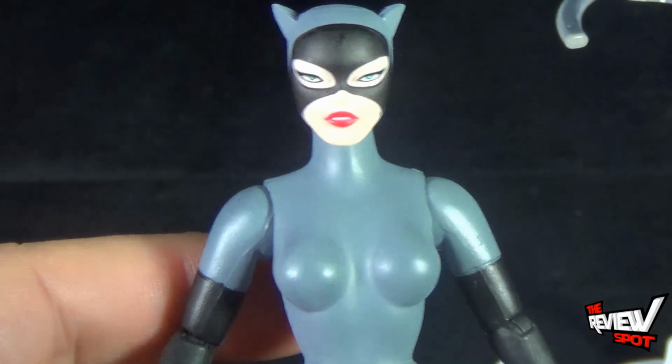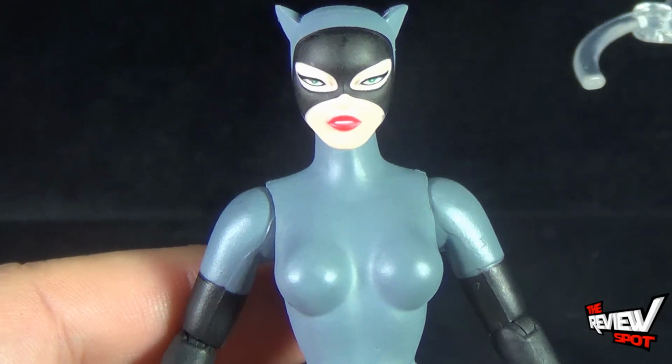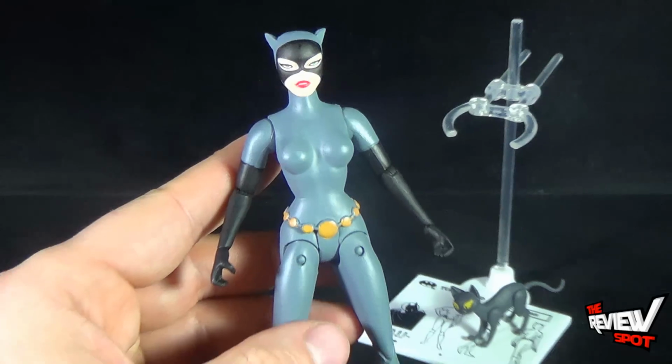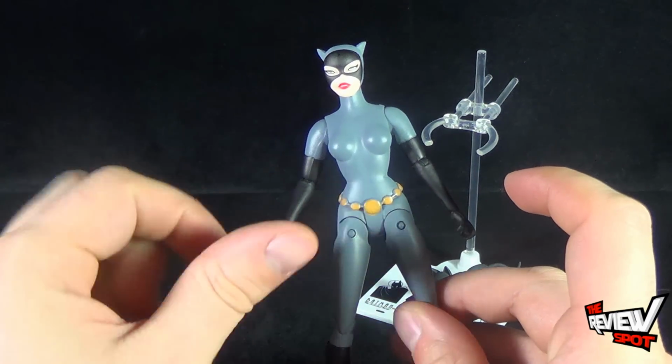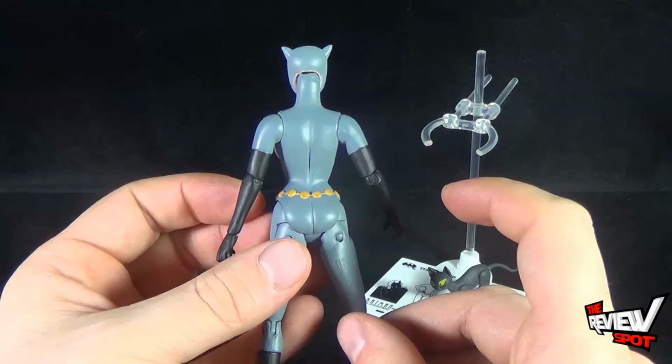The rest of the figure is beautiful. Very basic in color, and she's mostly just gray. Black boots, black gloves, and a little bit of orange around the belt just to break that up.